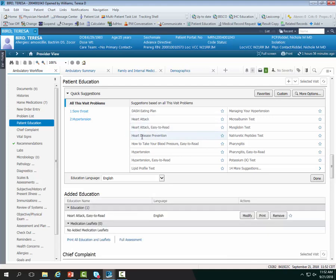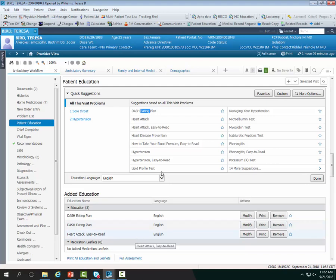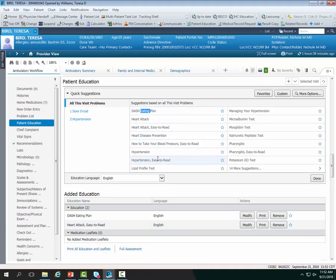It just shows up for a second, but it shows you that you've added it, and you can see it down here. Still, if you double click, you're going to add it twice. So you still just want to do your single click. You also can add something to your favorites from here, just like you could do on the orders. So if I want to add this DASH eating plan, I could add that to my favorites, to my personal or departmental favorites right from here.